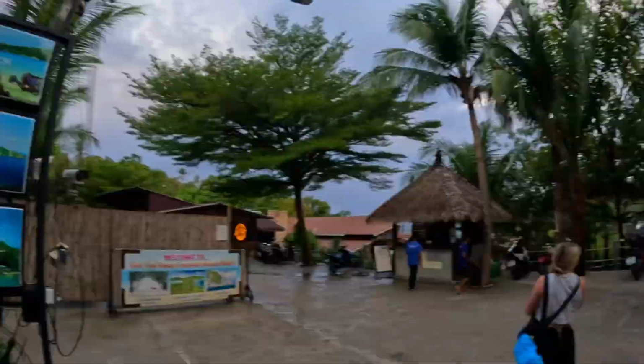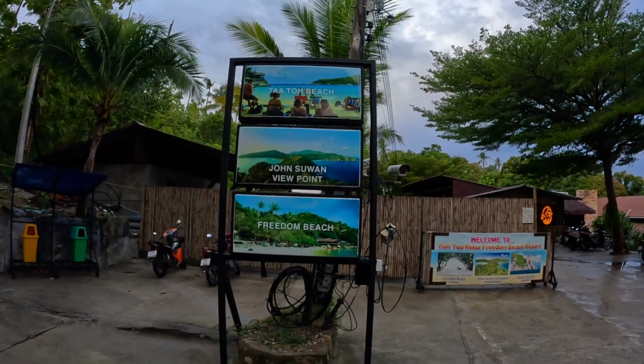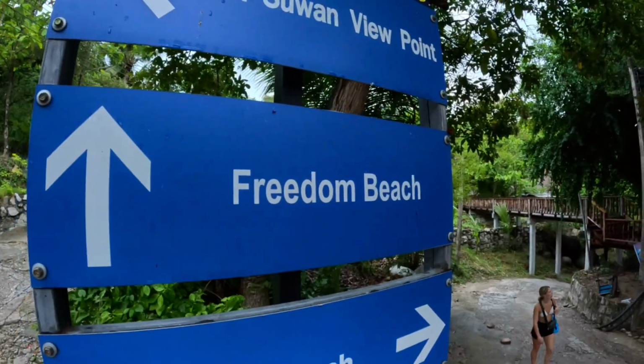We've had a bit of rain, but we have come to John Suwan Viewpoint and Freedom Beach. I believe it's 50 baht entry per person. Yeah, so it's 50 baht entry each, and that includes access to the viewpoint, the beach, and you also get a bed at the beach as well, so not too shabby.